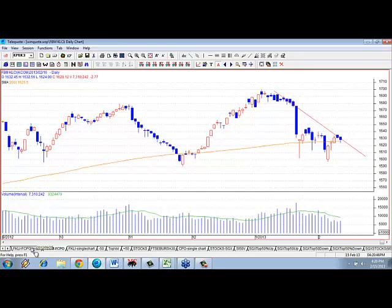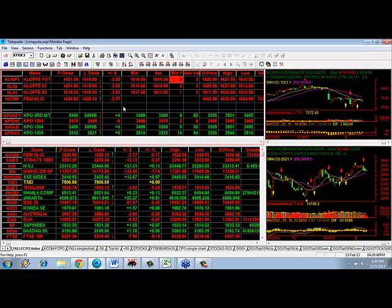Now let's go back to the KLCI. Last week we closed at 1618, and this week we're at 1627. As I said before, we would have a rebound, a retest to the 1630, and it did conclude with that. So where are we going from now?